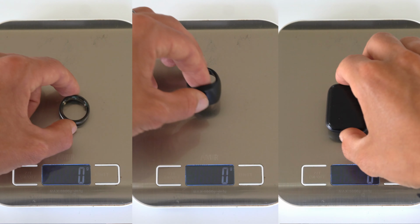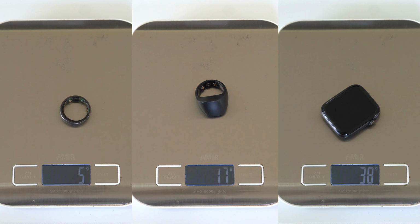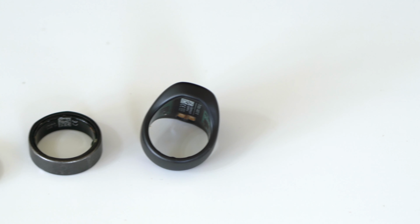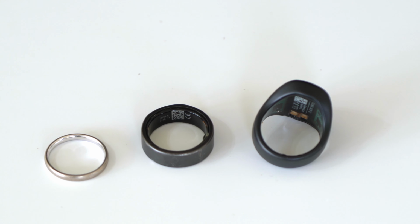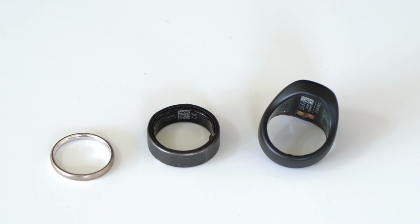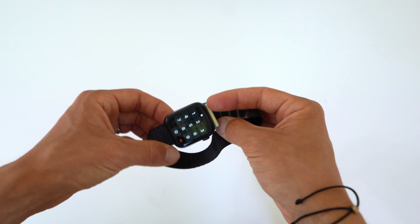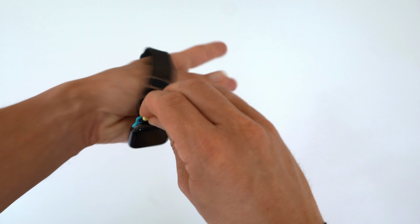It weighs only 5 grams, and that's more than 3 times lighter than the first Oura Ring at 17 grams, and more than 7 times lighter than Apple Watch at 37 grams. Thanks to the small footprint and really light weight, both Oura Ring 1 and 2 are super convenient to wear throughout the day and night, even when you're sleeping. That can't be said of Apple Watches, because they're just too big and too intrusive for me, and they really disturb my sleep more than they help tracking it.